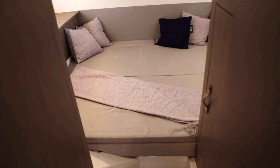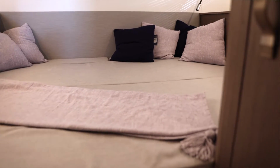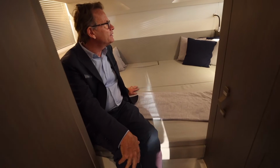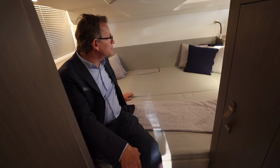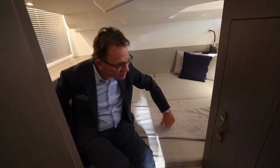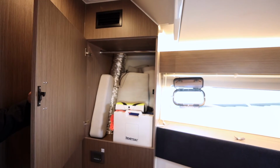We have a private master cabin midships, which is full beam. Beautiful timber finish, very, very spacious bed, virtually a king-size double bed, Venetian blinds to block out sunlight, a porthole on each side for natural ventilation, reading lights and power points, and also storage lockers on each side. A really beautiful spacious cabin with a small wardrobe.